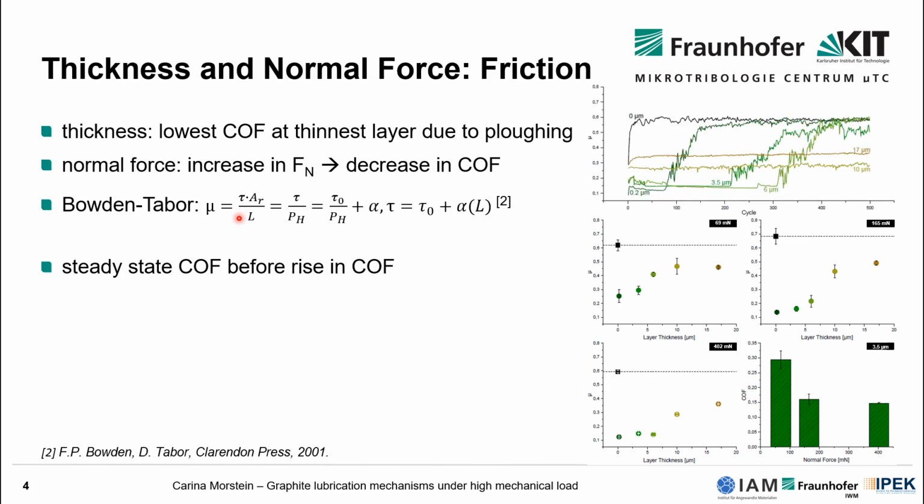And we also had a look at just the coefficient of friction during the whole experimental duration, so the whole 500 cycles. And in black, you can see the reference experiment we conducted, where we just slid the steel sphere against an uncoated iron plate, so to have the bare metal contact as a reference. And as you can see, depending on the coating thickness, the behavior was quite different. So for some of them, the coefficient of friction was quite stable after a short run-in time.